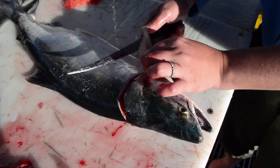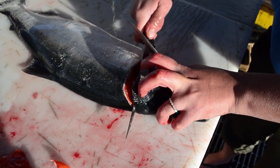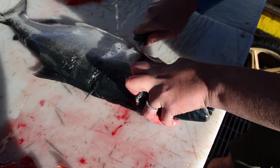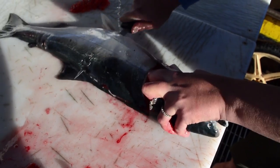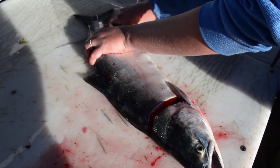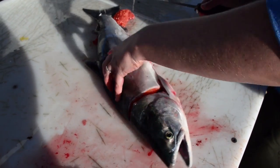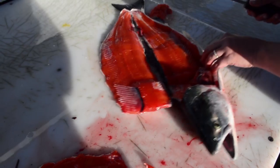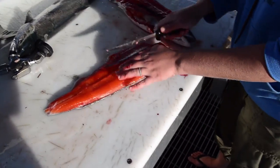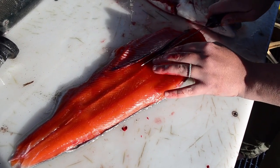So you want to cut right here underneath the fin and the head, and then you hit the bone, and then you're going to slide it along the rib cage there. Just work your way down. Go slow at first and try not to miss any meat. Go right to the end there. And ta-da! You'll have a nice salmon fillet. Once you fillet it, you want to cut off the ribs here.